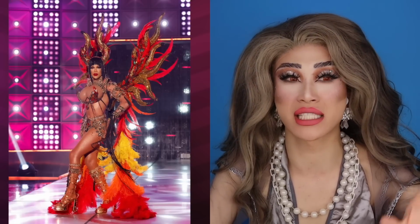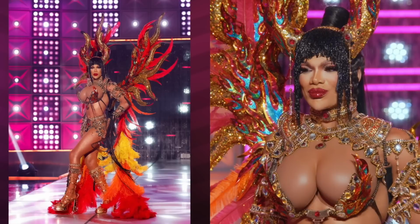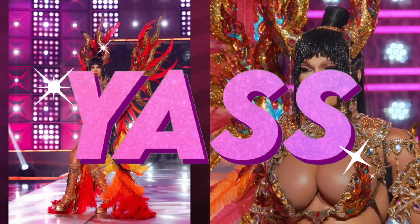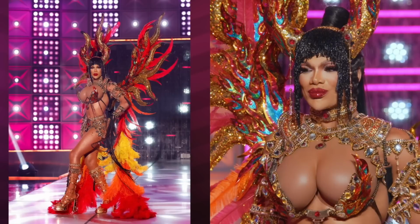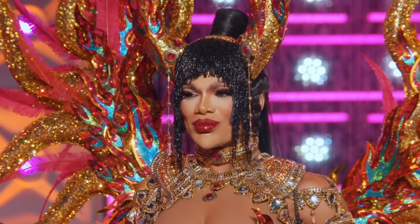Yeah, this is how you serve body and still give us drag, right? Because a lot of times I feel like some queens, yes, they have an amazing body, but they rely on it. But over here, she still shows us a beautiful body, but an amazing costume as well. I love the fiery colors of the red with the pink with the yellow and the orange, and she is definitely a phoenix rising from the ashes, y'all. She even dragged it up and made it so Vegas with the crystals and the sequin. This is beautifully done. I am obsessed with the shoes, y'all. Even her hair, y'all, has beads in it.